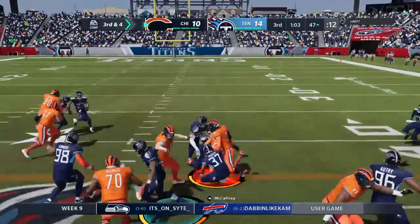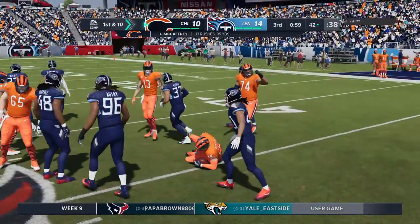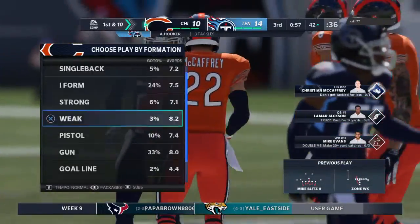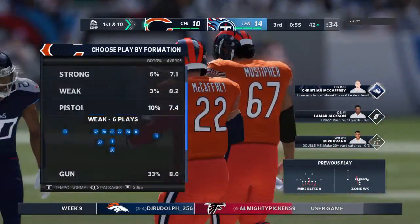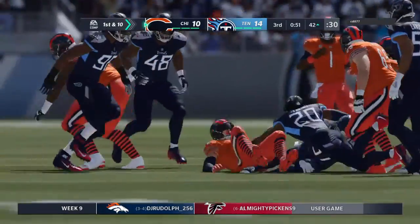Another run, this time McCaffrey. And he's got the first down yardage before he's brought down at the 42. He's brought down 5 yards on the play there as the drive will continue. A 5-yard gain on the play. First down, Chicago.